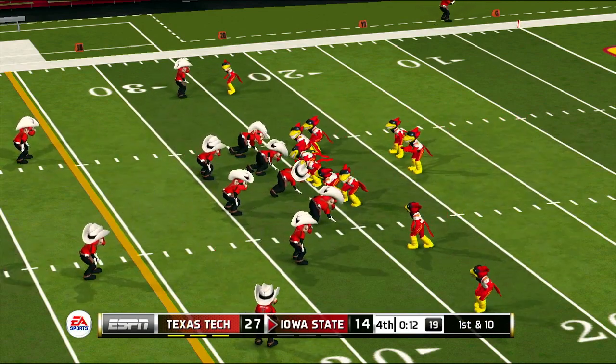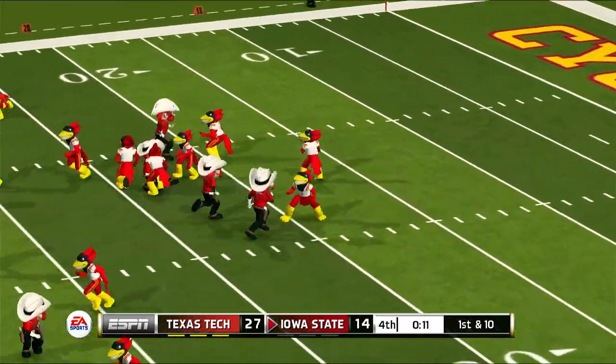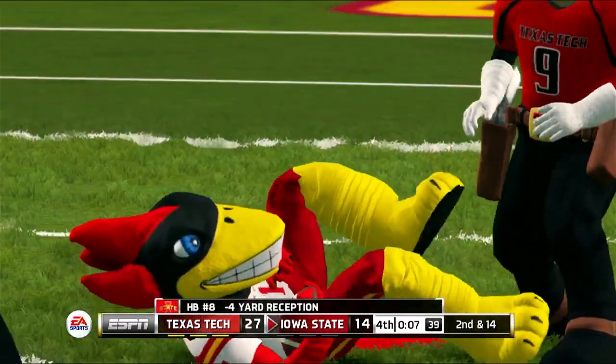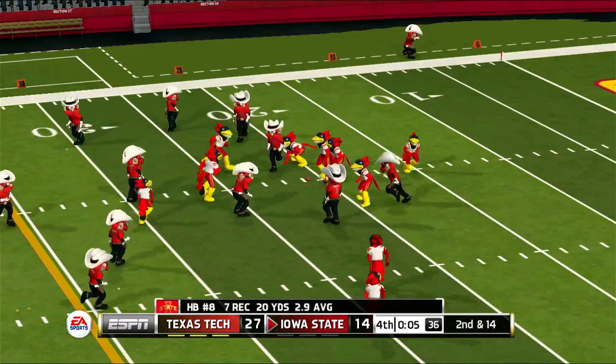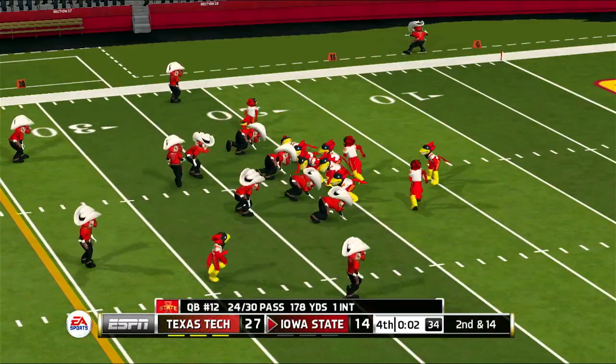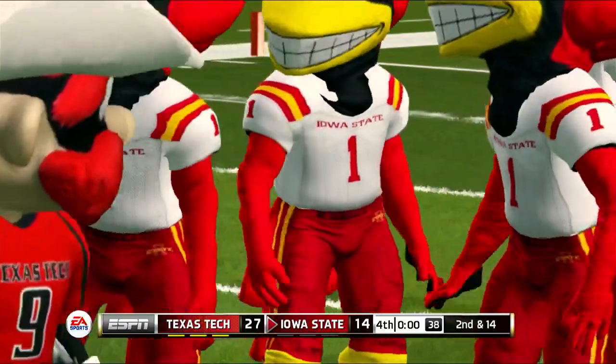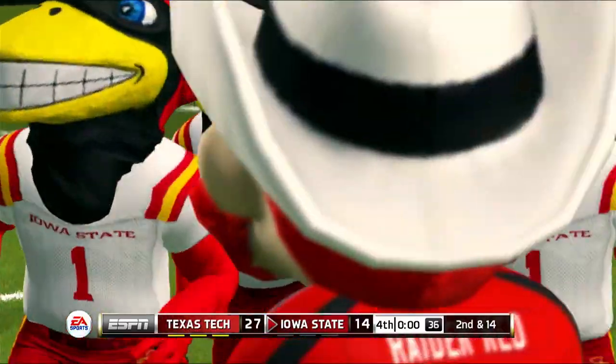Mike seven. Catch. He's tackled immediately after the catch. They lose four there. This defense is fast enough that they can create negative yards on completed passes. So the offense might want to consider that next time they try that play.